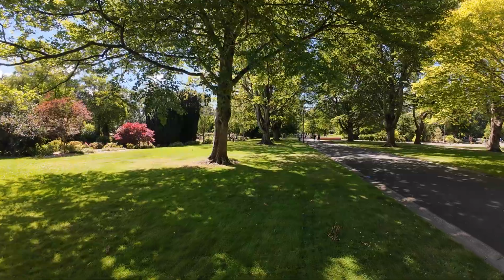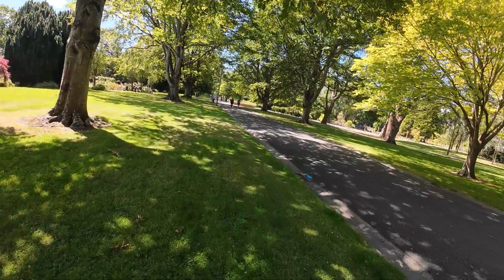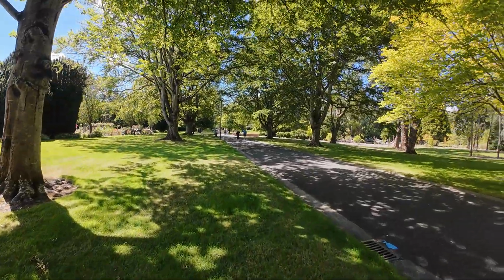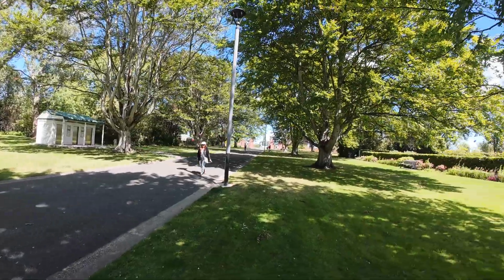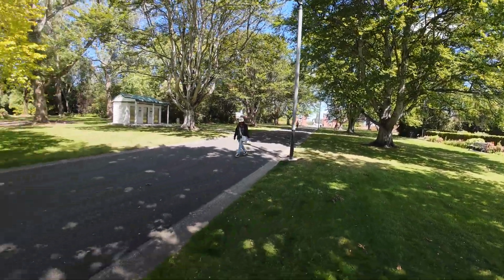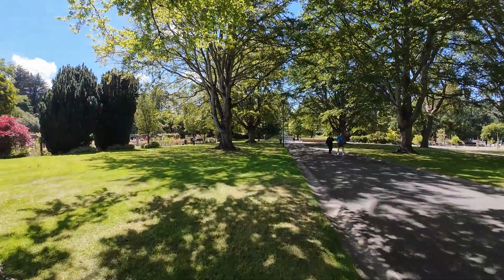Absolutely magnificent. So as I said, this is called Coronation Avenue. It runs all the way from the gates to the Band Rotunda at the other end.